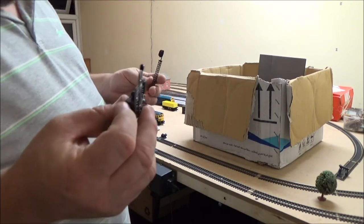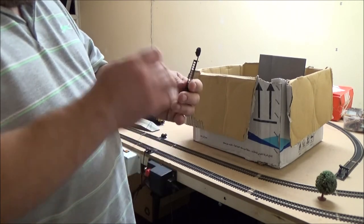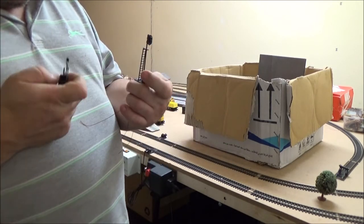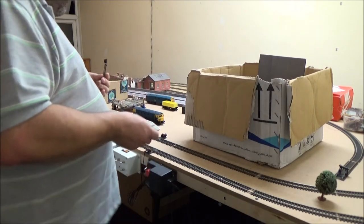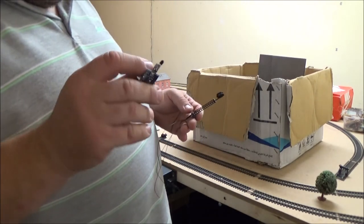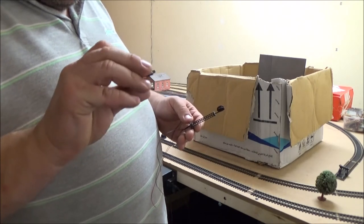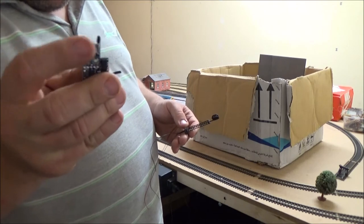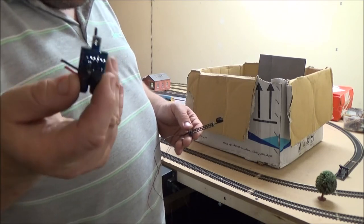Sorry about that. It would automatically switch the signal here, depending on which way your train goes over it. The sensor, that is. But like I said, unfortunately, we broke one of the sensors off. There's meant to be two on there, not one. But like I said, I could probably buy another one.